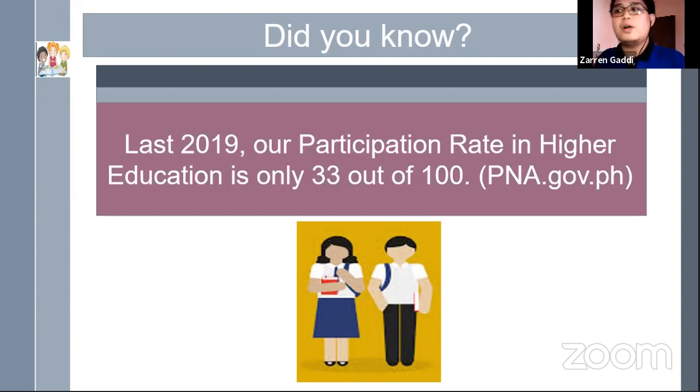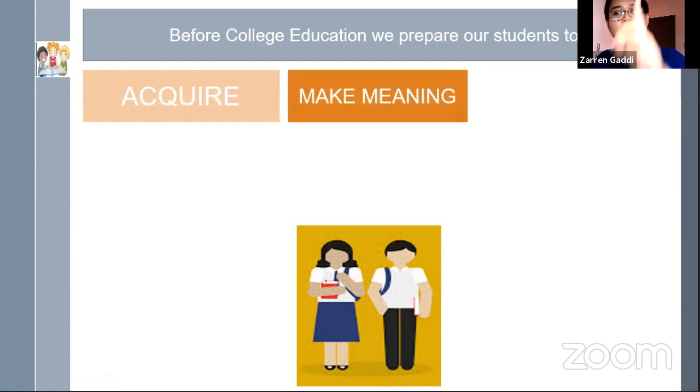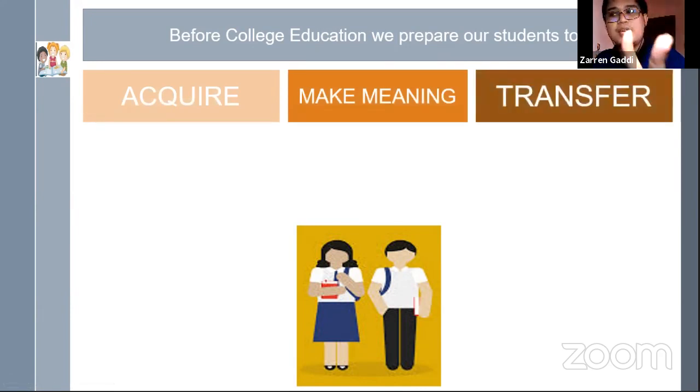So later, we will also be discussing the current learning styles that may be faced, that may be embraced by our students in this pandemic time. Now, remember, before college education, we prepare our students to acquire, to make meaning, and to transfer. We know very well that these three are the stages that happen in a learning situation.